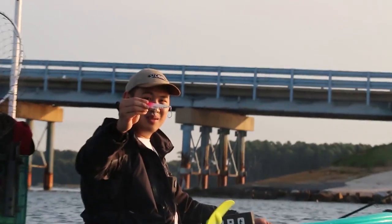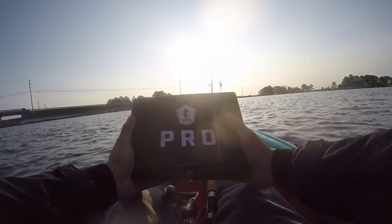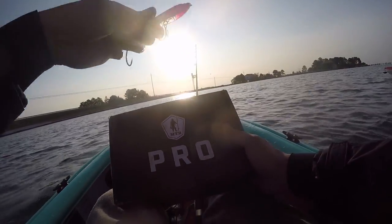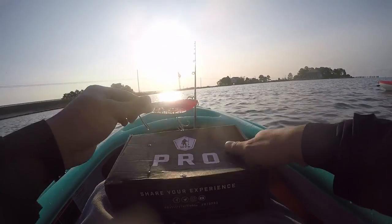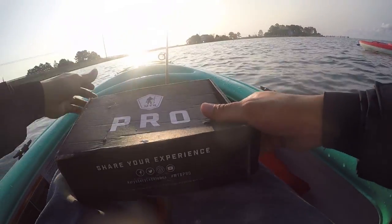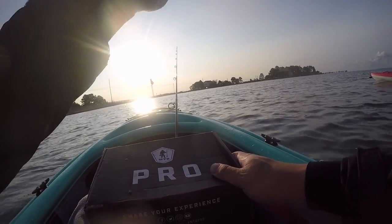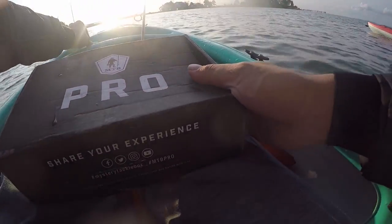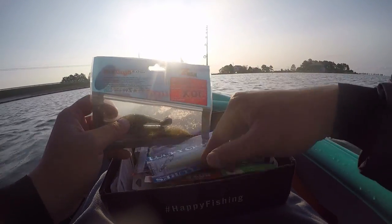This Yozuri, man, it just works so well. Mystery Tackle Box, thank you for putting stuff like this in here. The Yozuri is one of my favorite brands of lures, and it's got such great quality. I'm glad that you guys have given me two or three of these already. In the past three boxes, you keep giving me Yozuris, and it's really great. What else is in that box? Everything that you guys have given me works very well.